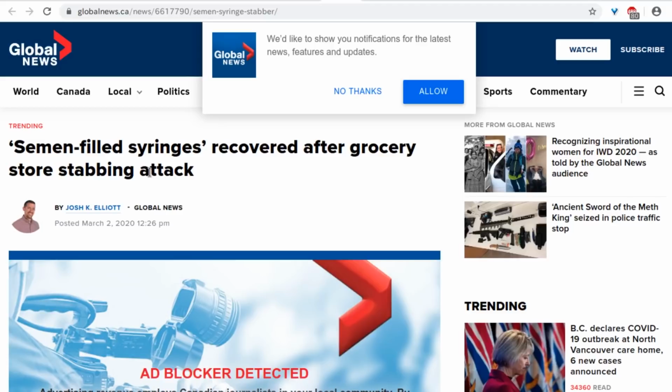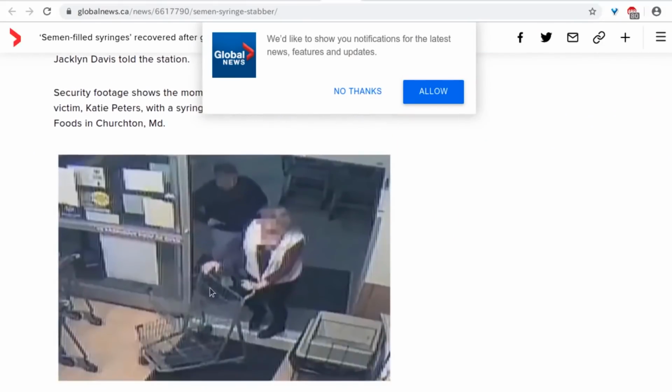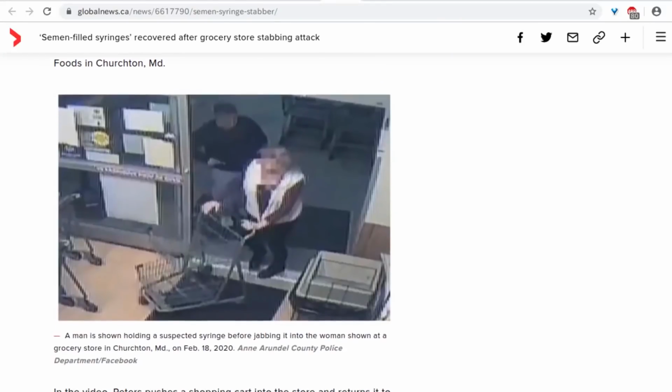Semen-filled syringes recovered after grocery store stabbing attack. So I missed this one, and I don't know the full context. There's a security video. Yeah, that's kind of the type you would expect. What a terrible, messed up crime. But thanks to technology, they were able to catch him. A man is shown holding syringes before jabbing it into the woman shown in the grocery store. Who does that? In Churchton, Maryland. What's his plan?